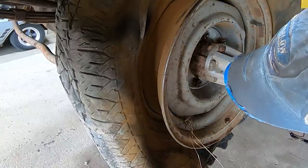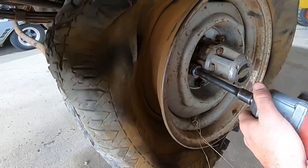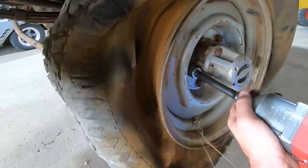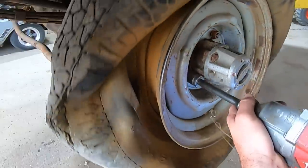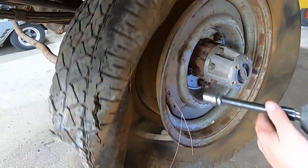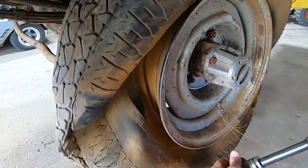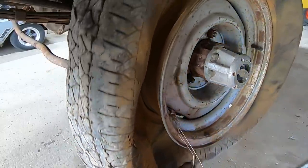And these are left-hand thread. You can tell also because there's an L in the middle of the stud, because International was special. Oh, maybe they're not. I was wrong. Unless I just picked the only one that's right-hand thread. Huh. Maybe International had to figure it out by the 70s. Good deal.